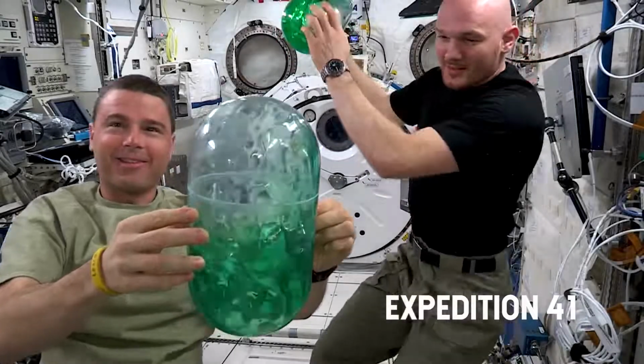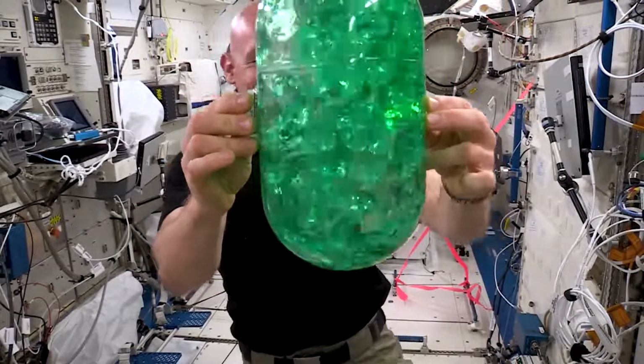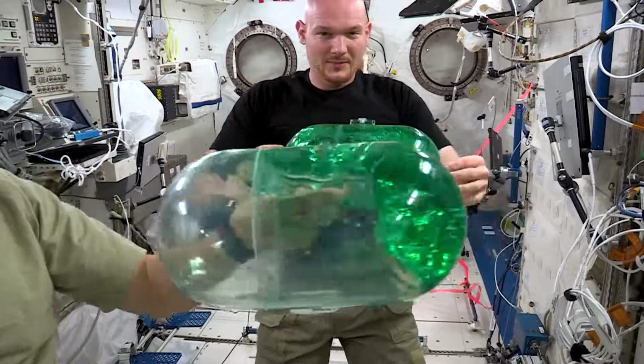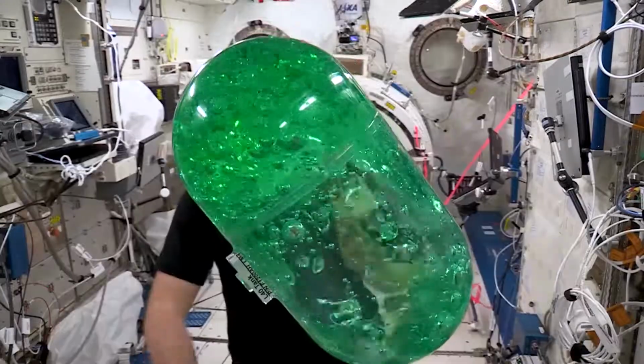These two tanks are from the Sphere's slosh experiment, which we've been working on up here. Microgravity has a lot to teach us. Take these containers. The green liquid inside is showing us how fuel swirls around in a tank while it moves through space. What we learn could help us design safer, more efficient spacecraft.